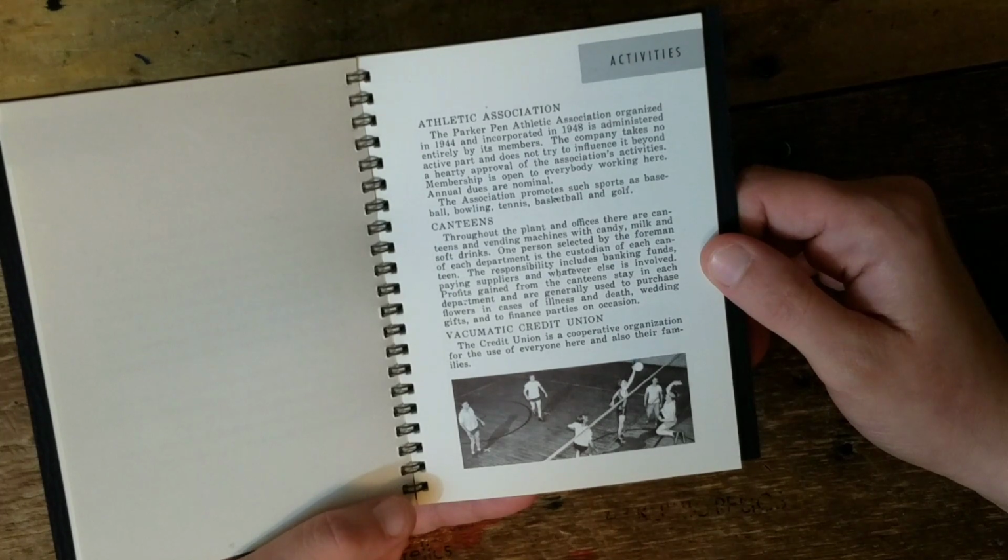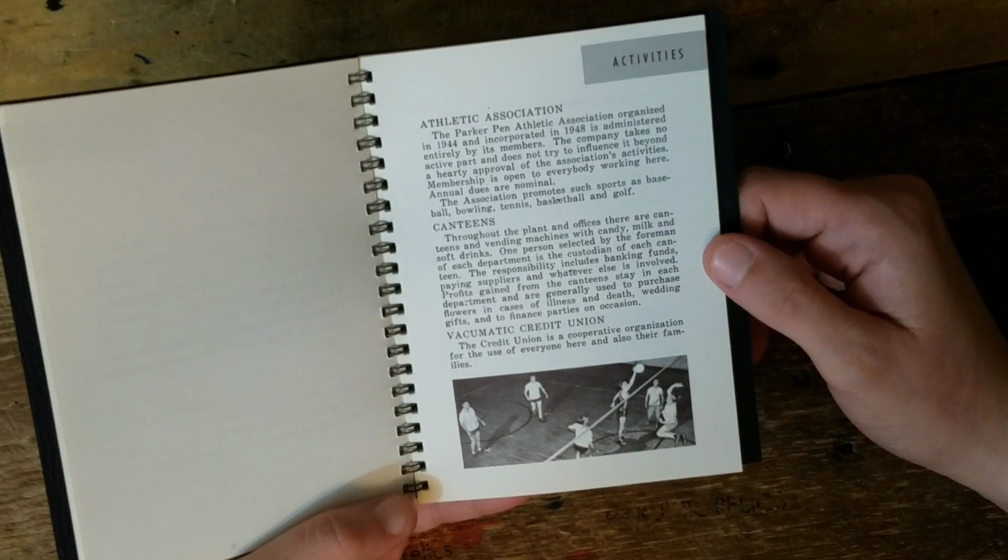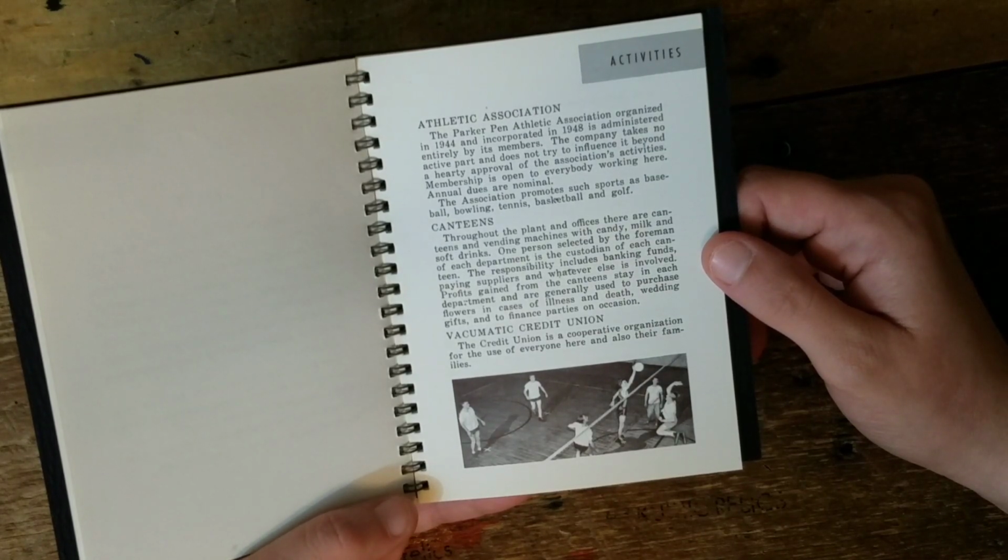Canteen. Throughout the plant and offices, there are canteens and vending machines with candy, milk, and soft drinks. One person selected by the foreman of each department is the custodian of each canteen. The responsibility includes banking funds, paying suppliers, and whatever else is involved. Profits gained from the canteens stay in each department and are generally used to purchase flowers in case of illness and death, wedding gifts, and to finance parties on occasion.